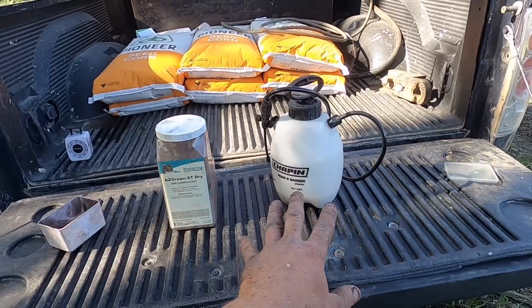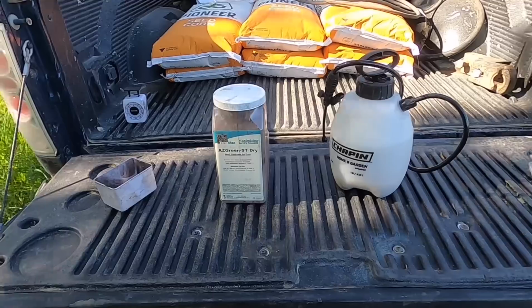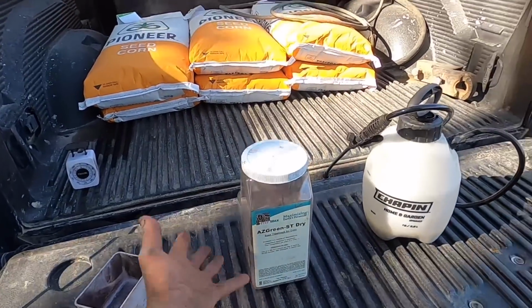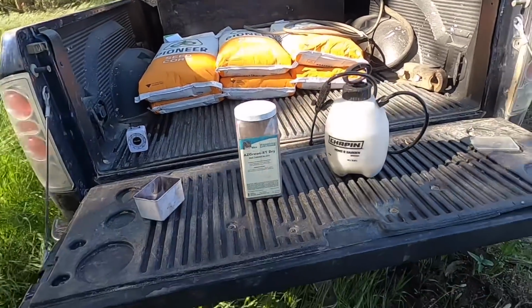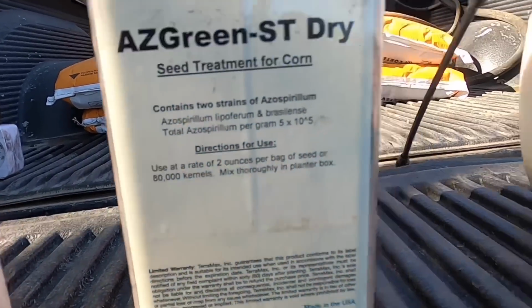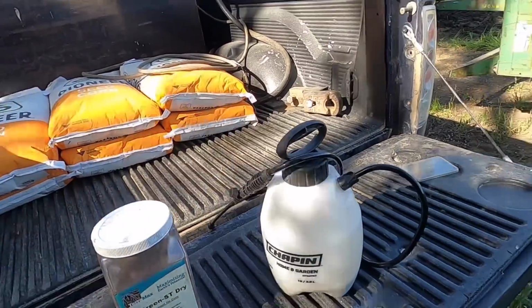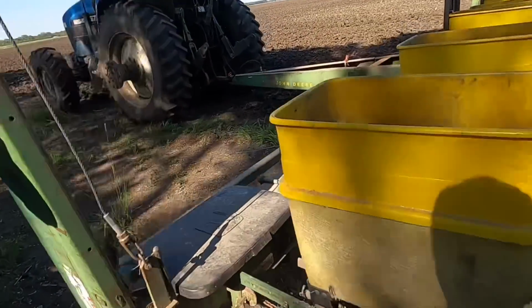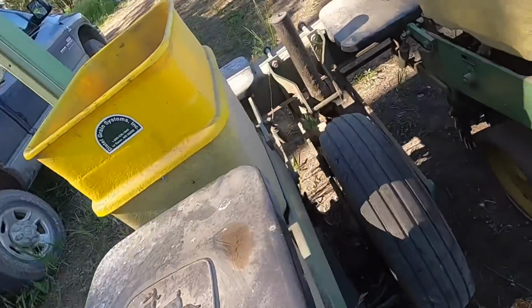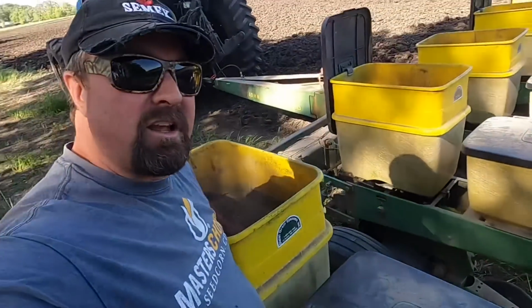And if the roots are better, you're gonna get more nitrogen too. So they both work. You gotta put what it says, 2 ounces per bag, and then this stuff you spray in. All you gotta do is shake it up a little bit. If you get a fly speck of that stuff on there, the dry stuff kind of uses a static charge. So just kind of stir it in a little bit, and that's how that stuff works.